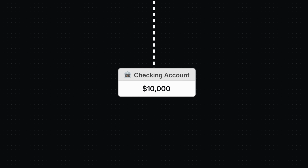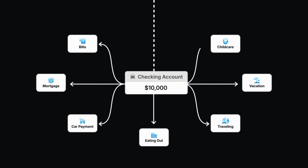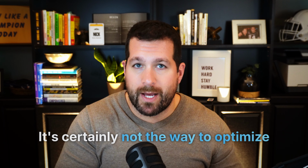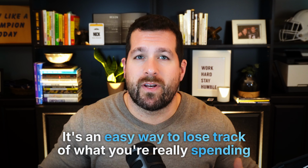Now, when it comes to personal finance for most people, what they end up doing is having 100% of their paycheck sent to their checking account that they use for everything. Their bill pay, their mortgage, their car payment, eating out, traveling, vacation, paying for the kids' stuff, everything. So all of your money is going into one pot and then you're just pulling it out as needed. Now, that can be fine, but it's certainly not the way to optimize. And it's an easy way to lose track of what you're really spending on the different parts of your life.